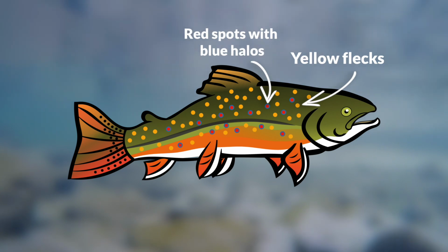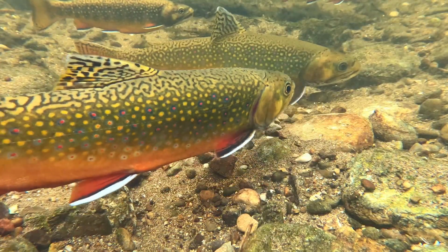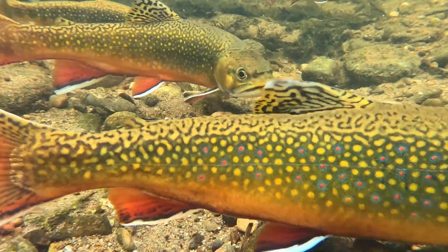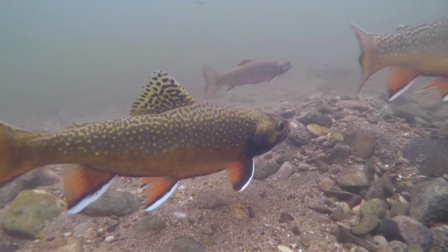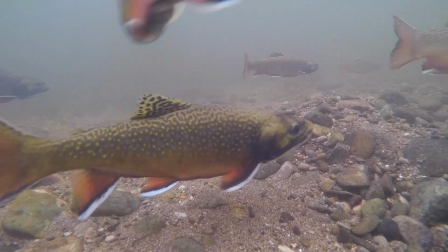Their fins are pale to bright orange with a white leading edge followed by a black stripe. The red dots with blue halos and white stripes on the fins make them easy to identify. That's incredible. I will keep an eye out for the red dots with blue halos and fins with the white stripe. I'm very excited that I now know how to identify a brookie.